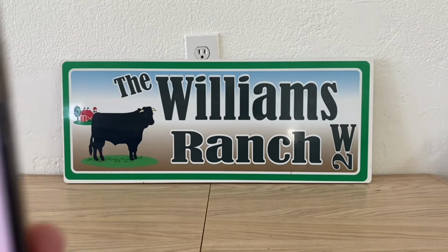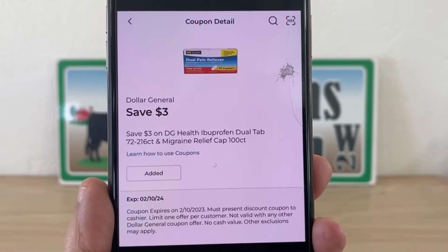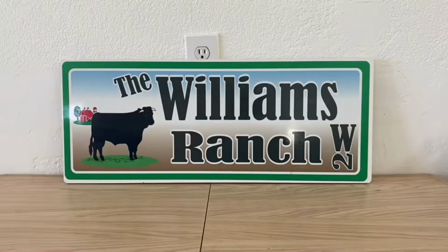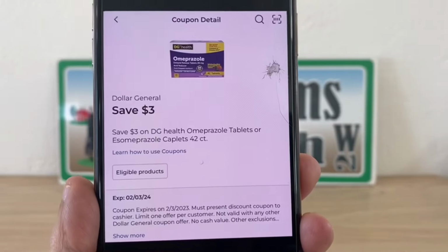And a lot of these coupons that I'm going over with you, store coupons and manufacturer coupons, are only going to be valid for 1 week. So that's why it's going to be a busy week to try to get all the deals in with such great coupons.